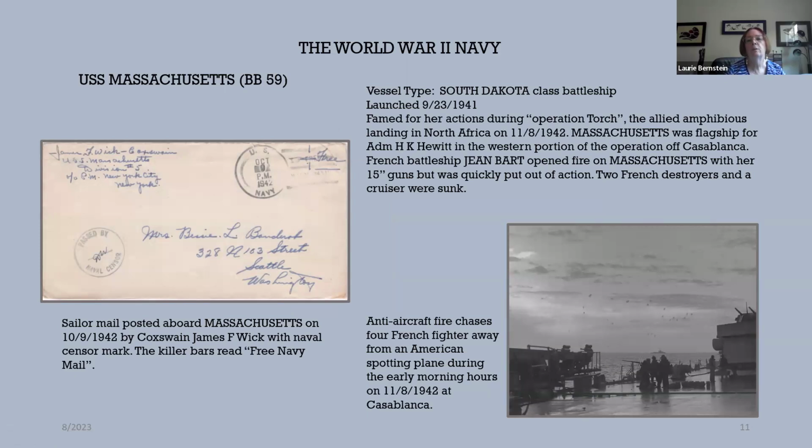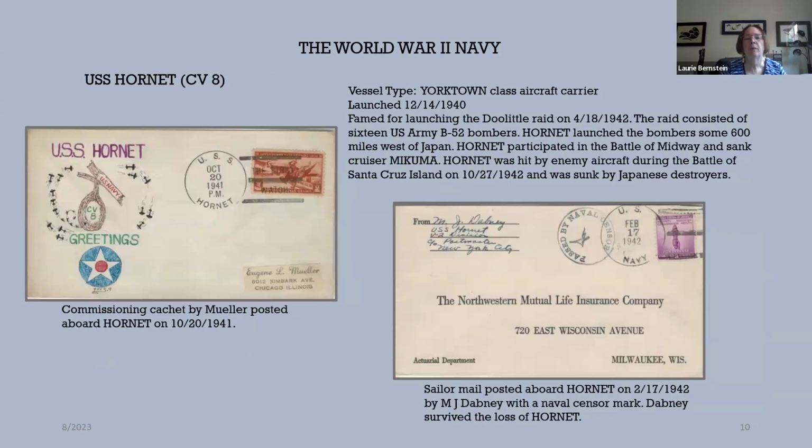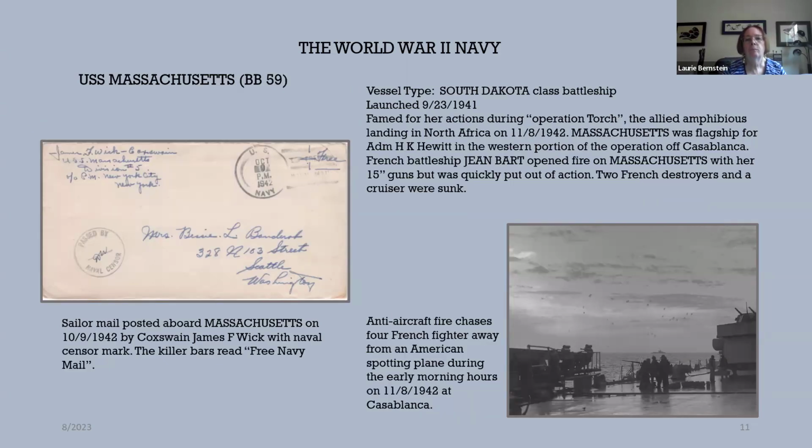USS Massachusetts, South Dakota class battleship. She was famed for her actions during Operation Torch, the Allied amphibious landing in North Africa, on November 8th, 1942. Massachusetts was the flagship for Admiral H.K. Hewitt in the eastern portion of the operation off of Casablanca.